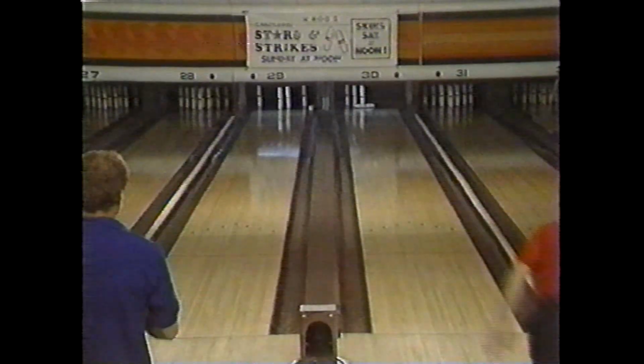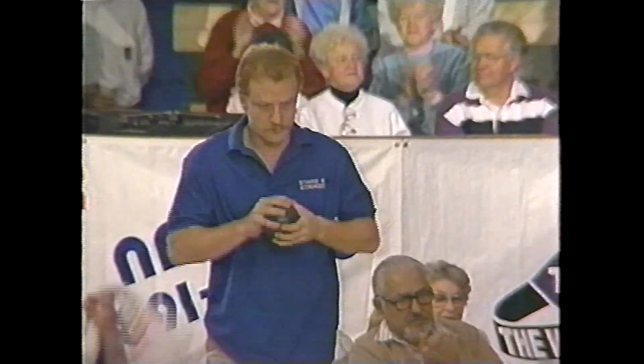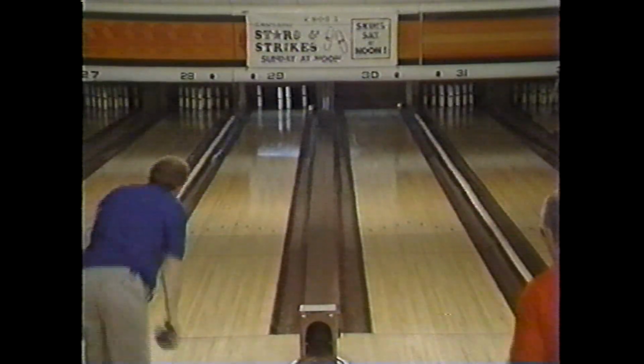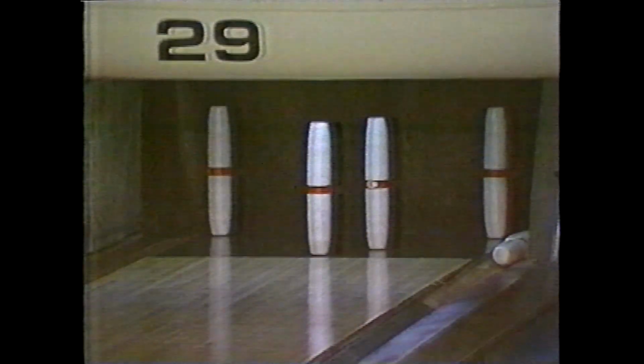I think I like Alex's chances right here. There it is. Maybe good enough for a $50 skin also. Unless Larry can make a shot here. Oh, he got it! Takes it away from him, and a high five from Alex Pendleton, well deserved. Creating the carryover, Larry Valcourt with a dandy. Wow.